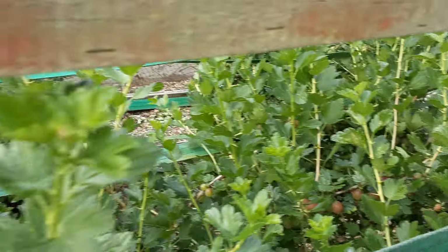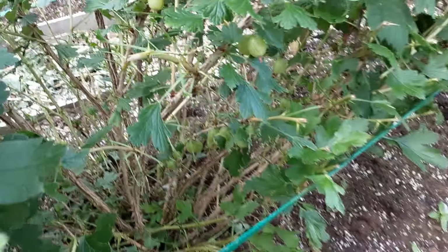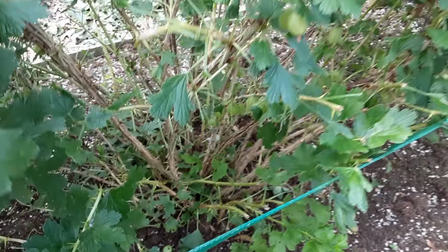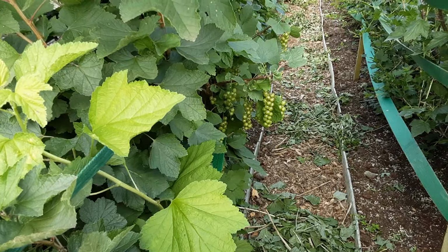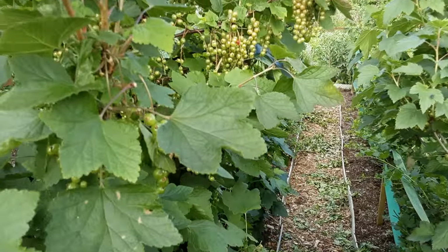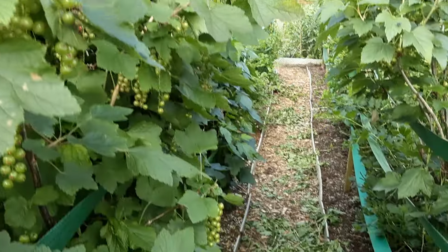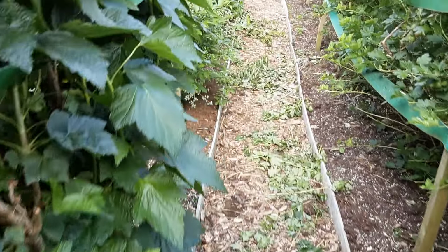Gooseberries are still quite firm. No more sawfly damage since I give my wife's bush a good shake and a trim. If you shake your gooseberry bushes, the caterpillars fall off and they can't get back up. So that's what I do. It seems to work.